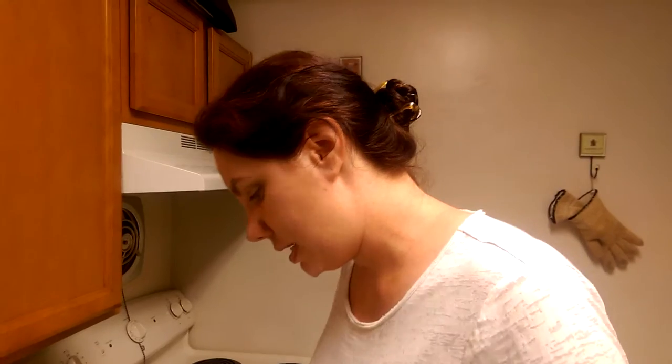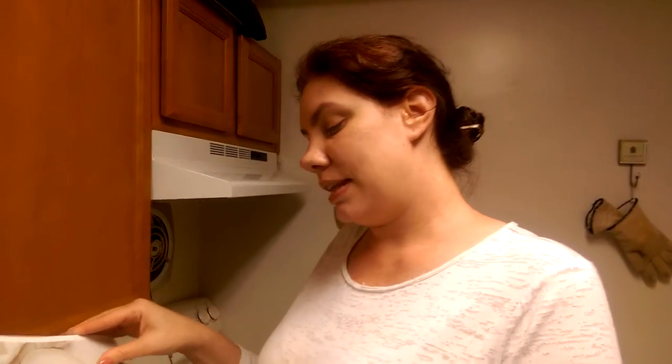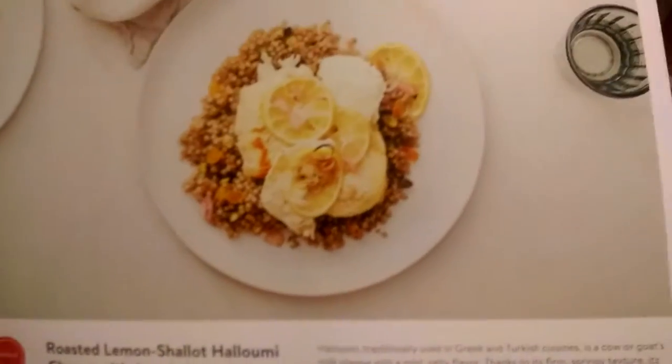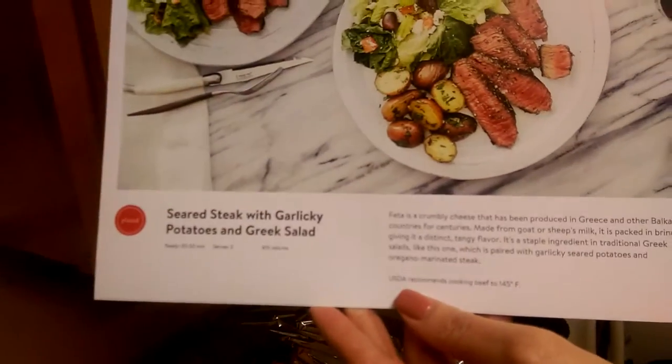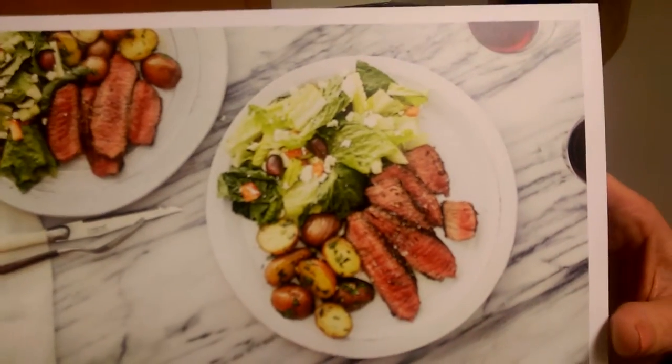So, let's see. We have roasted lemon-shallot halloumi cheese with jeweled Israeli couscous. Seared steak with garlicky potatoes and Greek salad. Ooh, salad. After all the Cajun food and stuff, I feel the need for lighter fare for a little while.